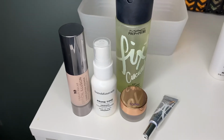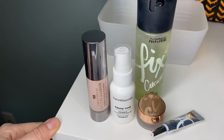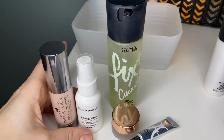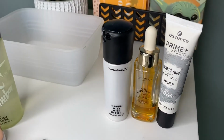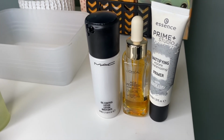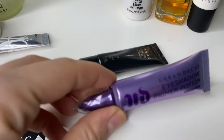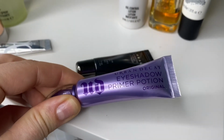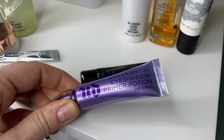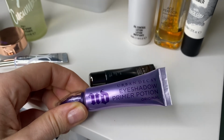All right guys, so these are the 4 primers and this eye primer that I am putting into my project pan, since we know what's going on with these products. And then here I have 3 primers also. They are no longer available, so I am removing them from my collection. And these 2 products, obviously this is a declutter, and this one I'm going to pass along to somebody because it's still good, it's within its shelf life period. However, I'm not really using it, and I won't be using it, so I'm going to give it to somebody who will enjoy it more than I do.